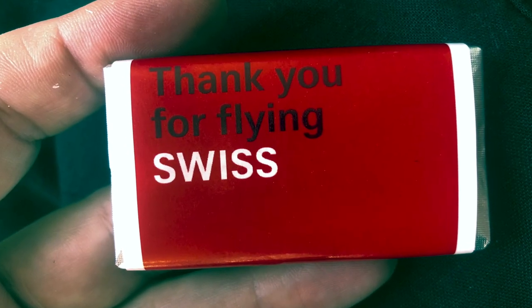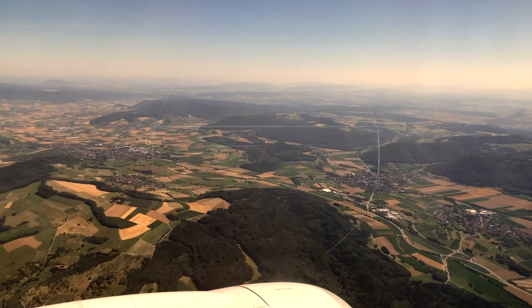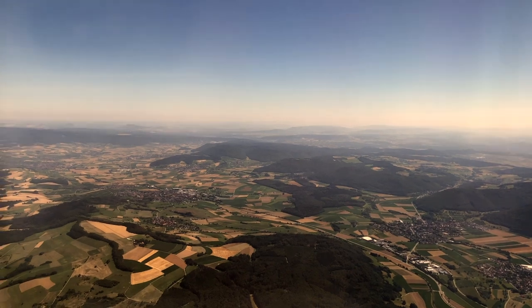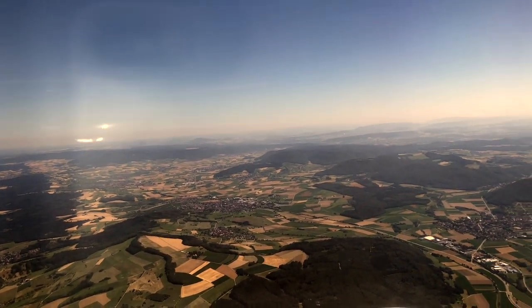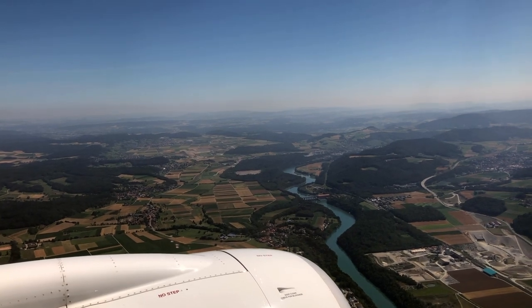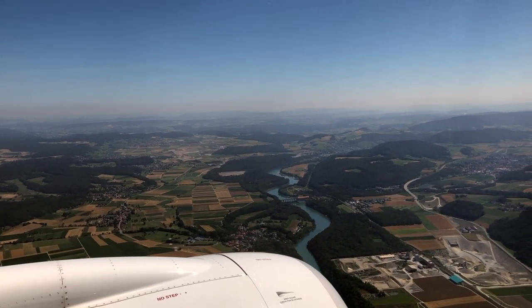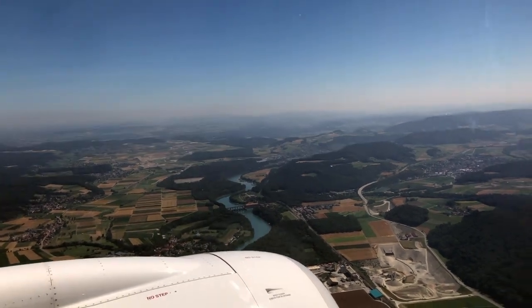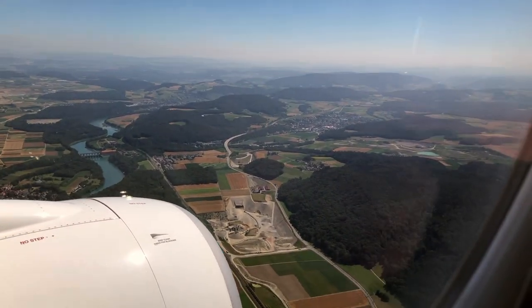Yes, chocolate. I love chocolate, and this is our welcoming gift. This is our landing approach to Zurich, and I believe this river down there is the Limmat, and it's going to the Züricher Lake, or Lake of Zurich.